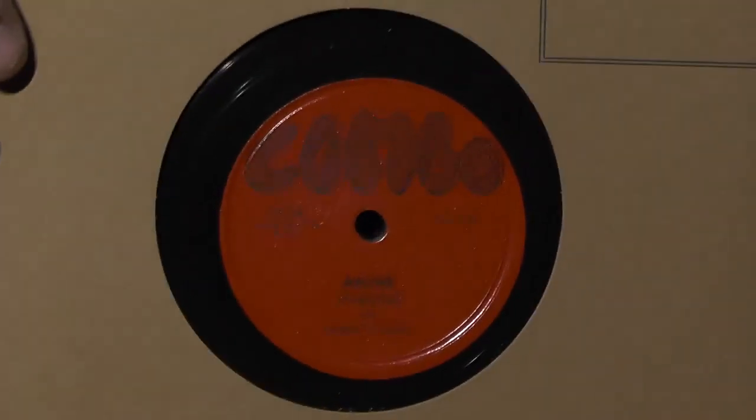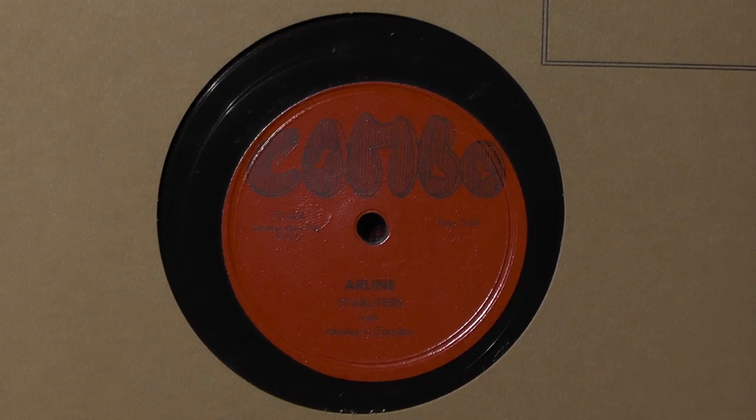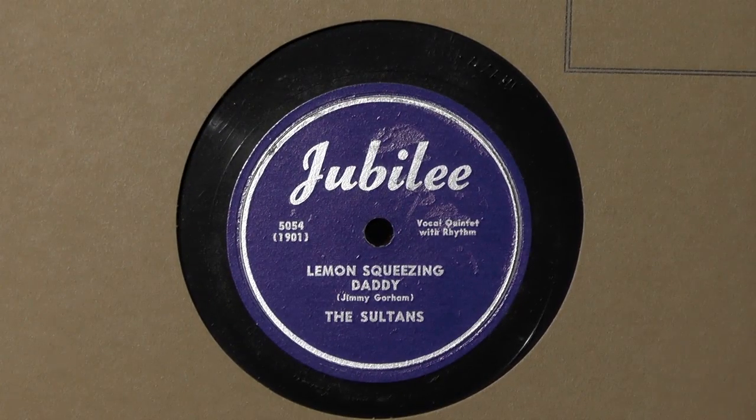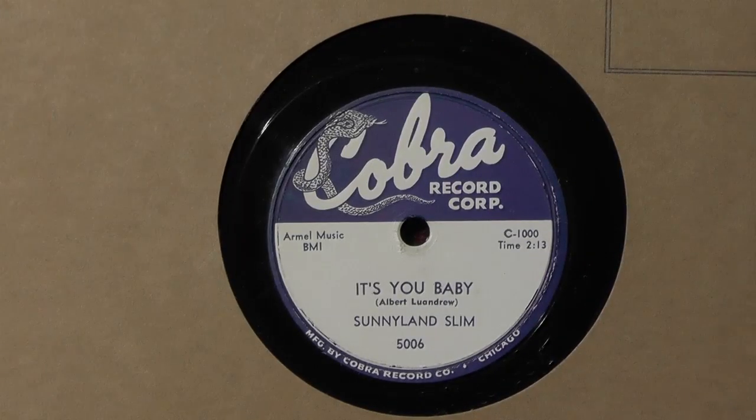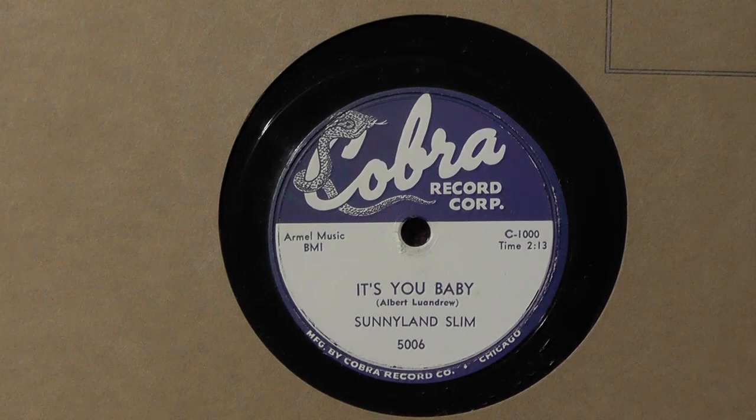7802, $50 minimum bid for Arlene by the Starlights on combo. 7811 is Jubilee. The Sultans, $75 minimum bid. Don't Be Angry, $100 minimum bid. 7812. Cobra record, Sunnyland Slim, 7813, $100 minimum bid. Very nice condition. It's You Baby.